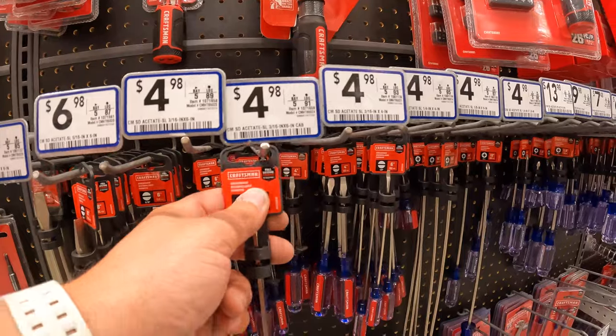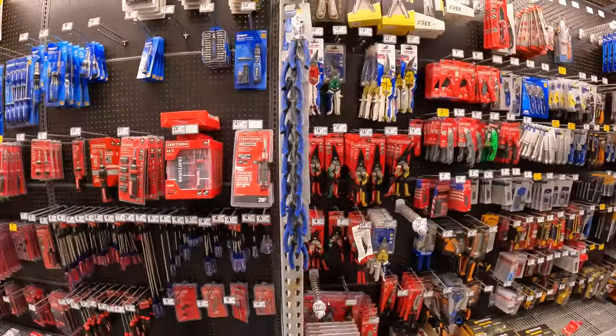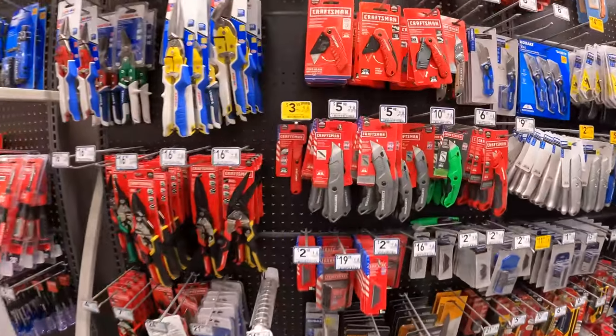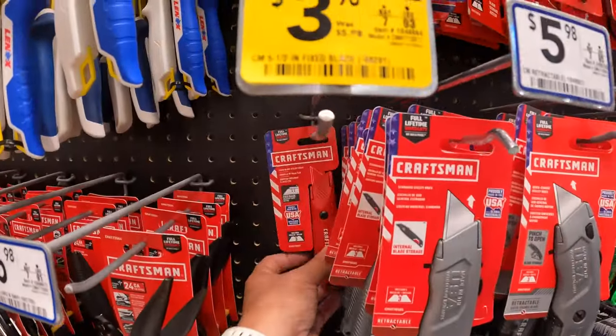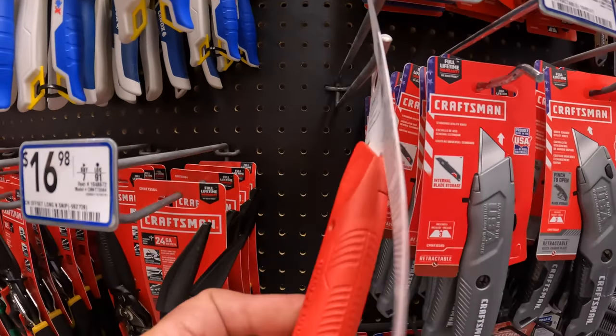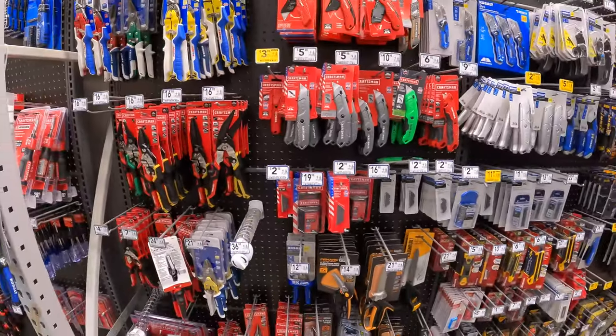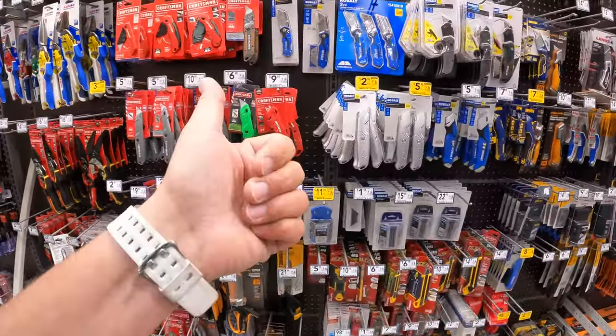Put that in the right spot. Alrighty, so what else is marked down? $398, was $598, for the Craftsman flexible utility knife. I just wanted to see what they actually called it, just like Milwaukee's Fastback.